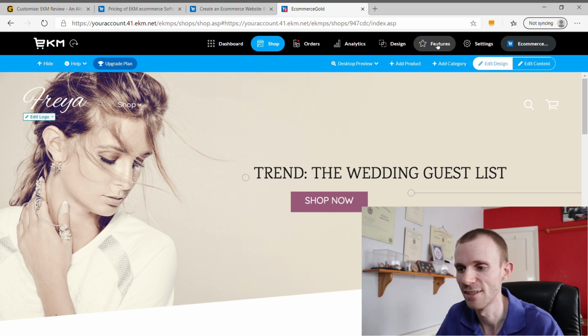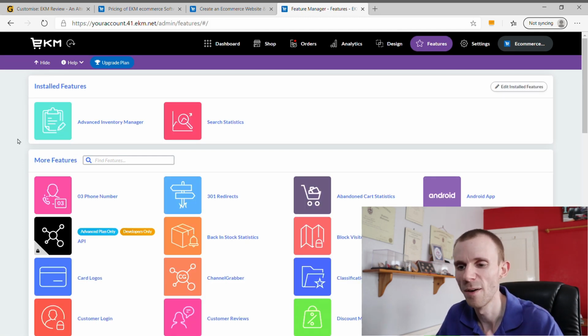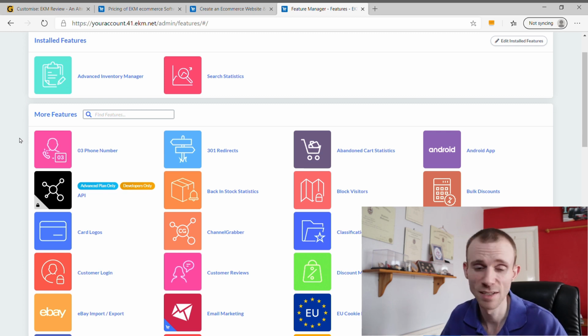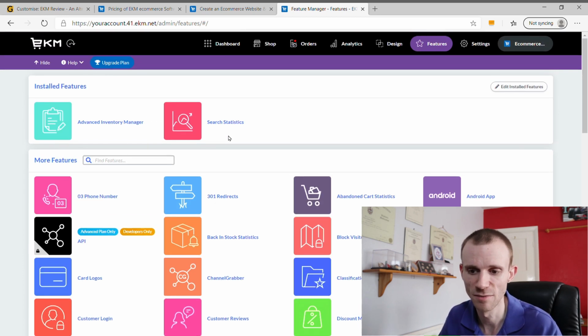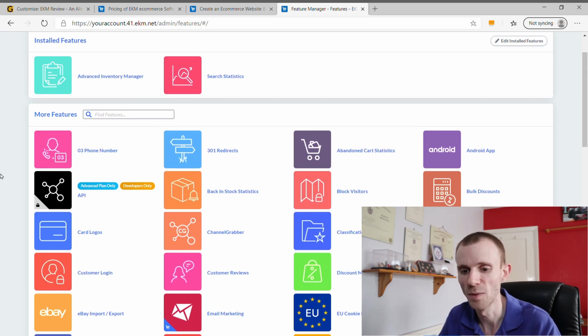And while I'm on features, the features are what EKM effectively call their apps, because these are single-click installations that add a variety of different features to your site. As you can see, I've installed a couple of them already. I'll talk about this one more in a minute.